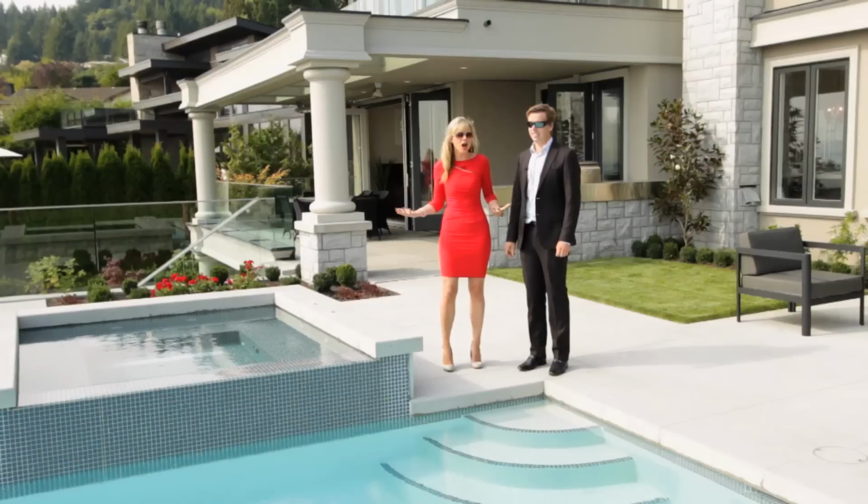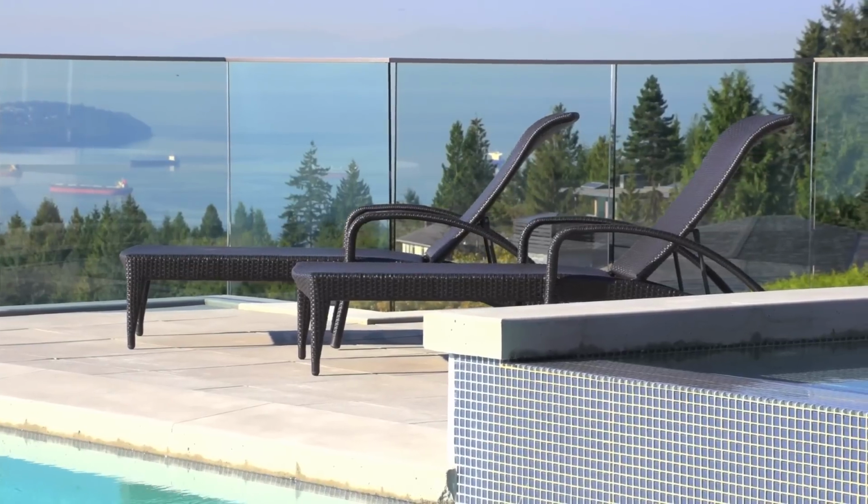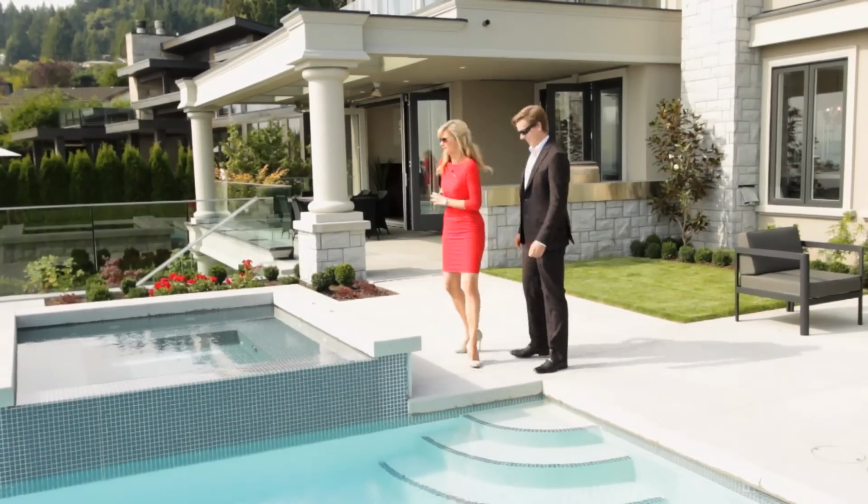We can look around and sort of get a sense for this space, or we could enjoy it ourselves. I think we've worked hard today. Should we go take a seat? I'd love to. Okay.